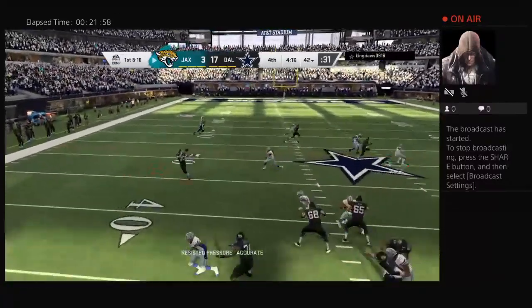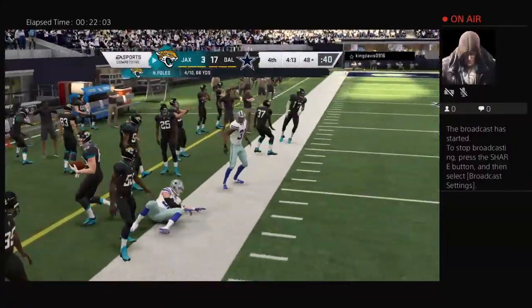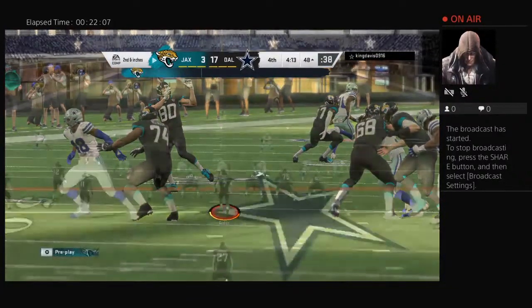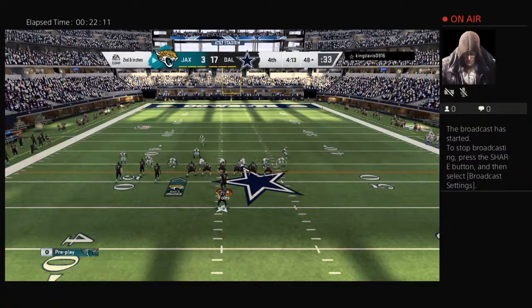Back to throw now on 1st down. This one complete to the tight end, O'Shaughnessy. When you execute a drag or a crossing route really well and give them a chance to let it develop a little bit, you can gain some significant yardage hitting your tight end on that one.